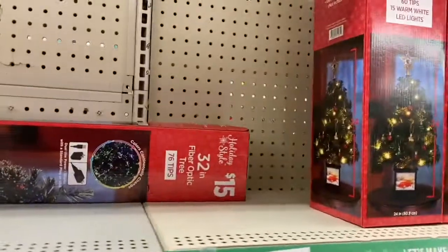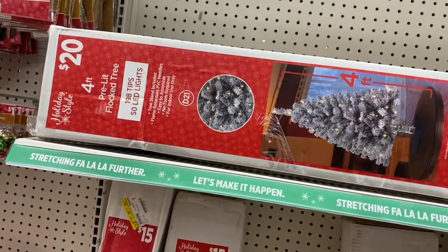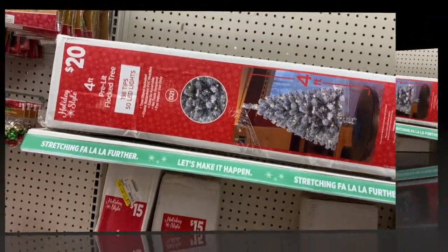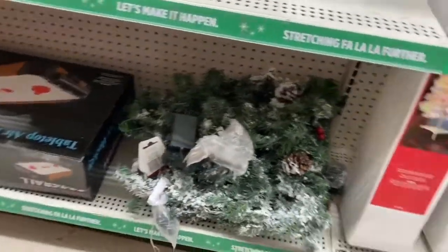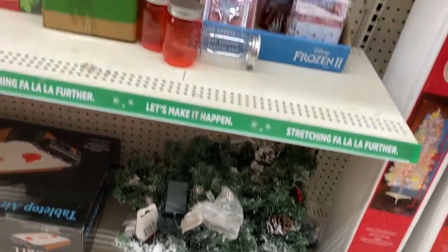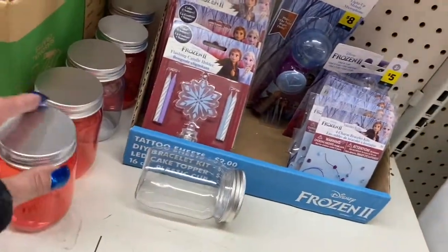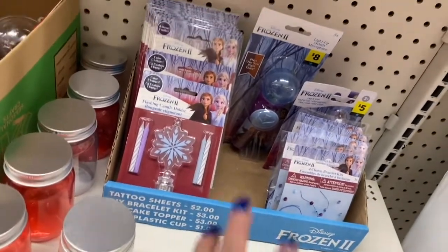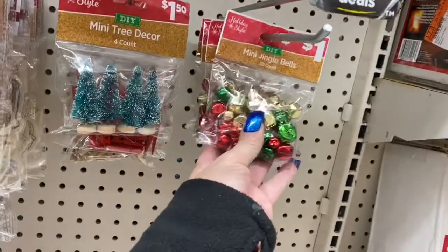Here's the small one here. This is 32-inch. And this one here is flocked. That's a 4-foot tree for $20. I'm loving that. Okay, so then we have some craft bottles here in colors, and those are $1. And those are some frozen candles. Okay, so we have the mini bells for $1.